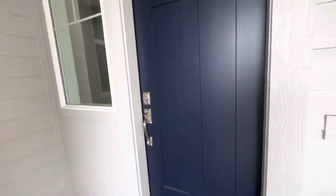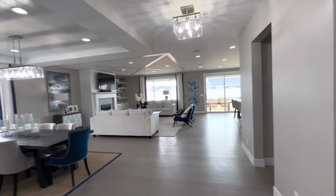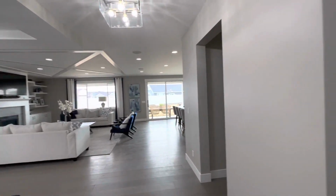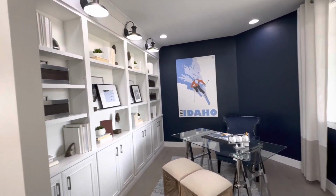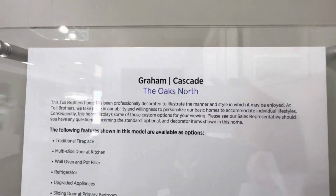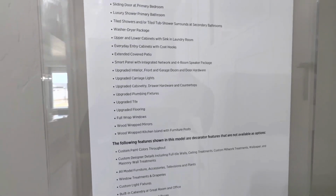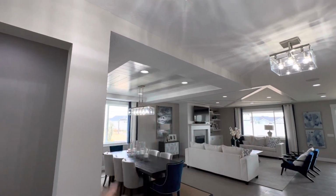Nice tall door here. I think that must be an 8-foot door. And then right here as we come in, we're greeted with a wide open area. There's quite a few upgrades in this model that are additional cost, and also some features that the designers have done that are not included. So here we have an office right in the front. You can pause this if you want to see some of the things that are not included, that are upgrades you could pay for, and then some certain things like the ceiling texture over here and here that the designers did that aren't really options.